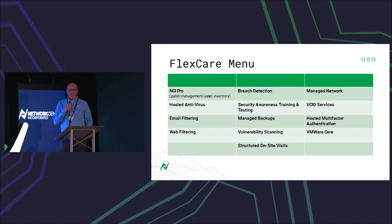Basically, the foundation of FlexCare is that it's all menu driven. For your business, you get to pick and choose what services you need from us and what services you may already take care of in-house. It's also very flexible as far as terms, so there's no fixed term to the agreement. It's been working well for a lot of different clients in a lot of different scenarios.